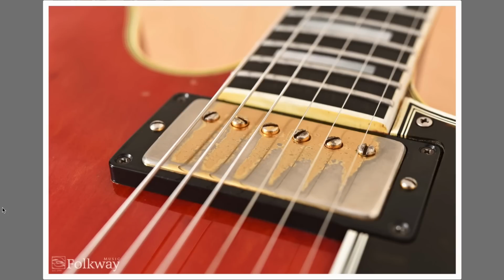Phil X actually played one in his latest demo with Gibson. Let's take a quick break to listen to some of that.